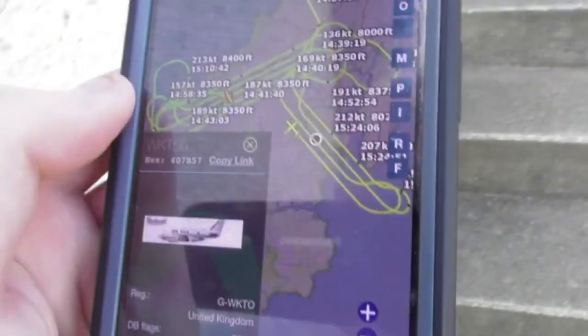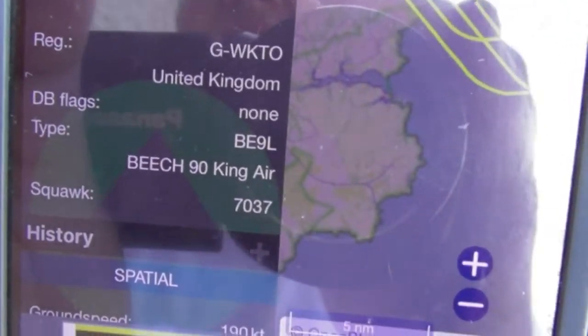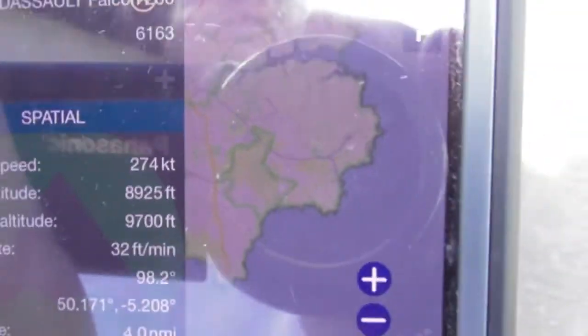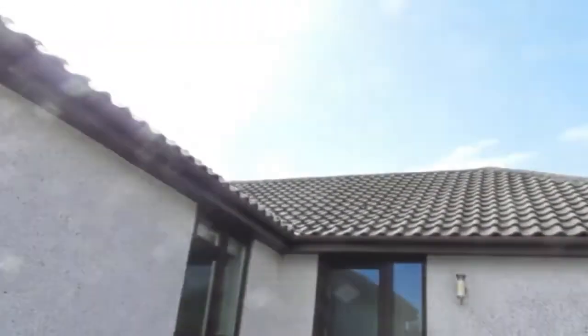So as you can see, the first one I've just seen was a Beech 19 King Air. On the Draken Aviation Services one, it's coming back, I think. I think that's also doing training. There he is, look. Comes back, the FA20.